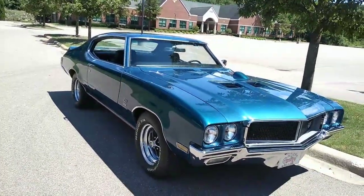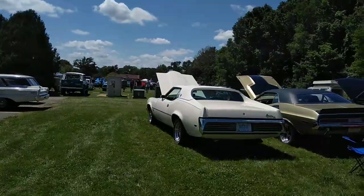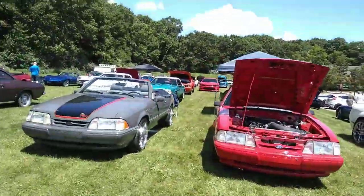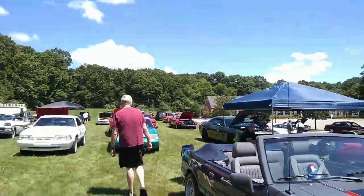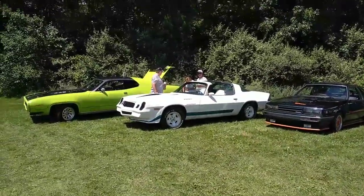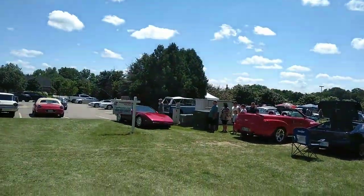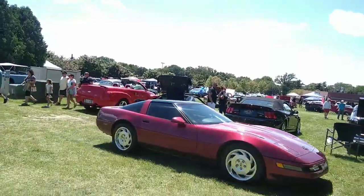Probably a 350. Oh, he's got a yellow one. He put a stage one in it. Oh, nice. Yeah, a lot of muscle cars over here. Chris had a blue one with silver. Oh, did he? Yep. Nice color.